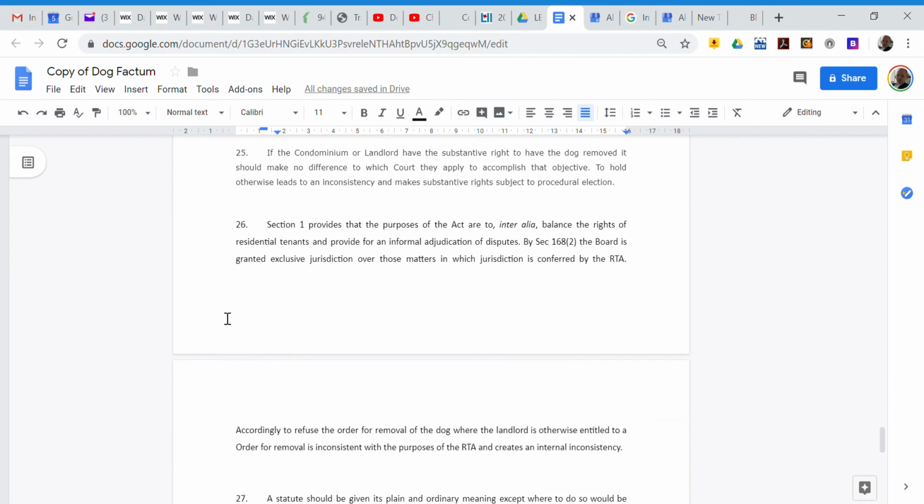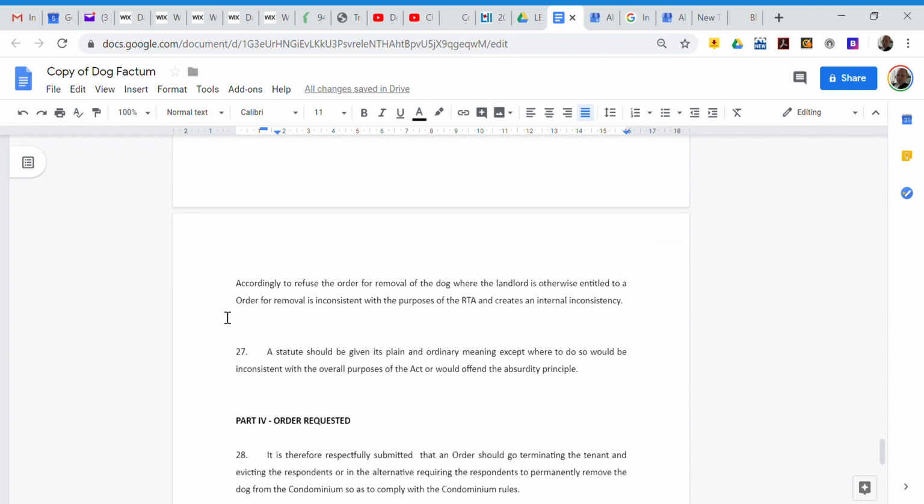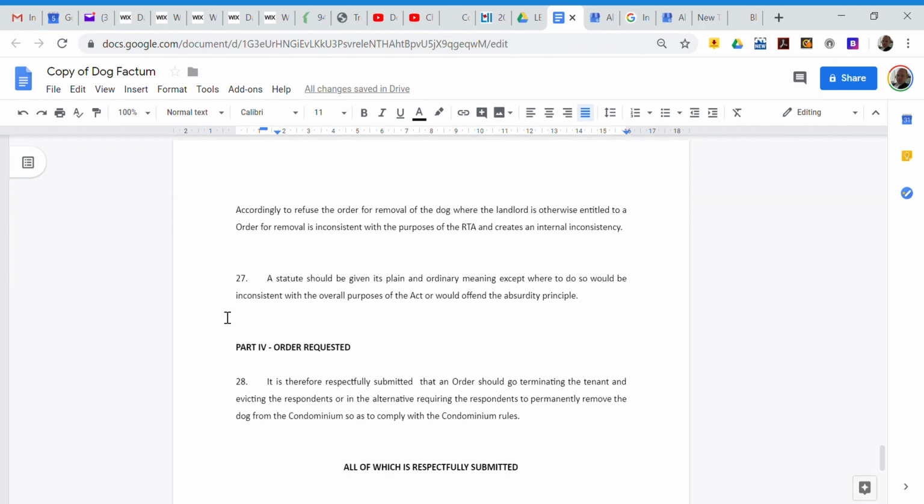Again, Section 1 of the Residential Tenancies Act provides that the purposes of the Act are, amongst other things, to balance the rights of residential tenants and landlords and to provide an informal adjudication of disputes. Moreover, by Section 168(2) of the Residential Tenancies Act, the Landlord and Tenant Board is granted exclusive jurisdiction over those matters in which jurisdiction is conferred by the Residential Tenancies Act. So to refuse the order to remove the dog where the landlord is otherwise entitled to an order for removal if it applied to the court is inconsistent with the purposes of the RTA and contains an internal inconsistency within the legislation itself. And finally, a statute should be given its plain and ordinary meaning, except where to do so would be inconsistent with the overall purposes of the Act or would offend the absurdity principle.